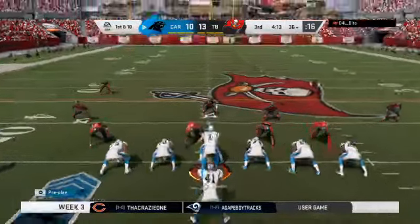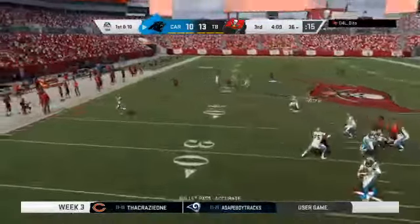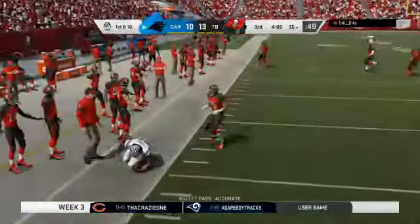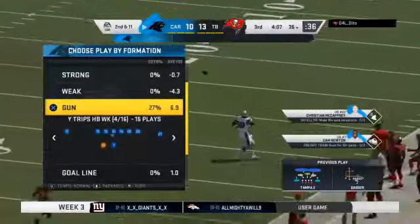So from the 36 now, 1st and 10. Newton to throw. Thomas has got it. Complete. That's going to go as a loss of a yard, and it'll be 2nd down.